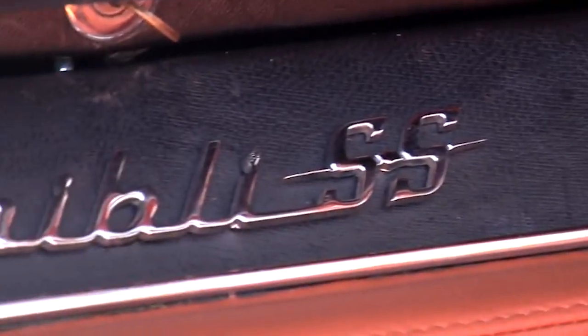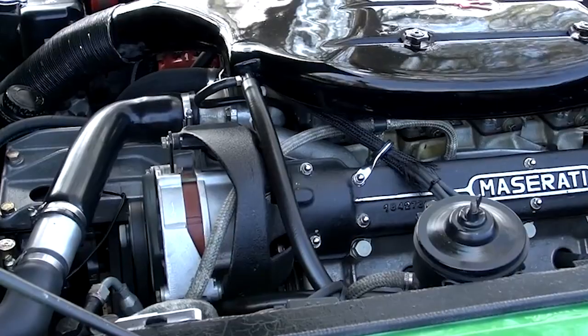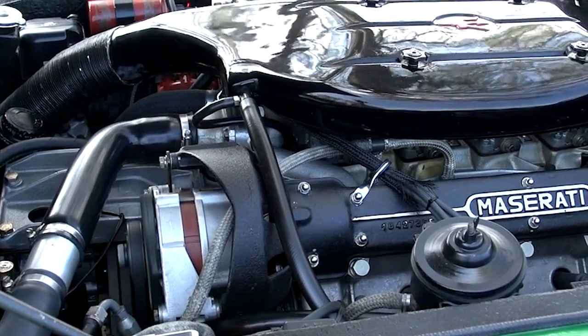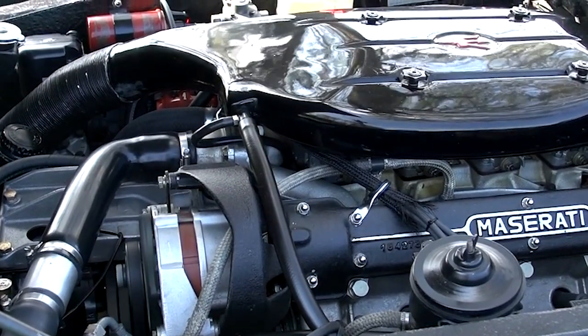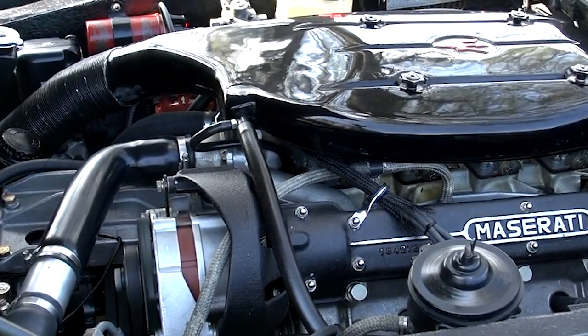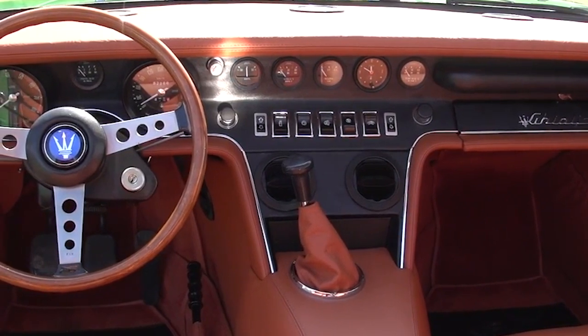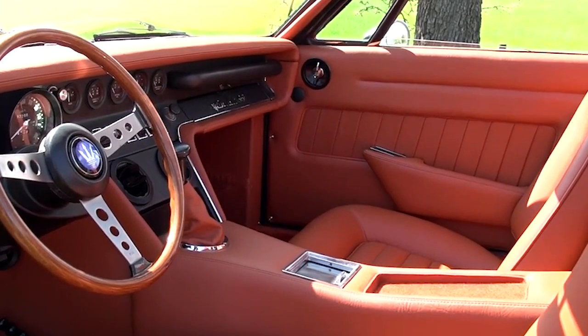Additionally, it was among the most expensive. Only a fifth of the 125 Ghibli Spiders sold in the first 5 years, making it a classic that is now largely recognized and in high demand. Over the years, many coupes have been converted into Spiders because of this reason. Since the United States was always the model's primary market, an automatic gearbox could be installed upon request, and many Ghiblis were sold with one.